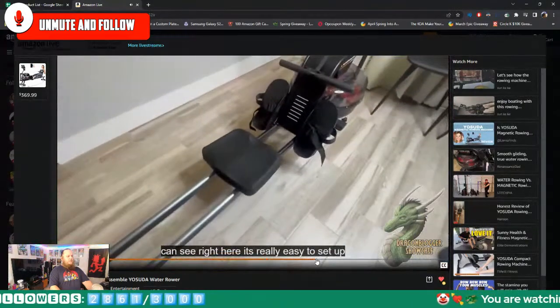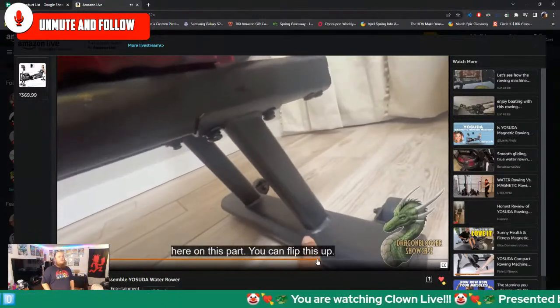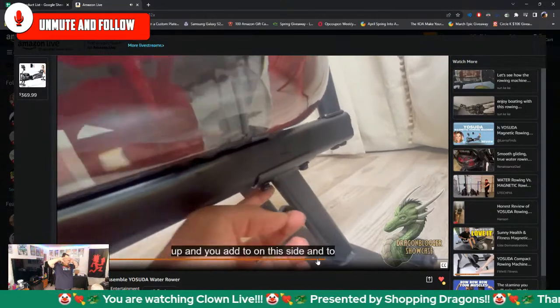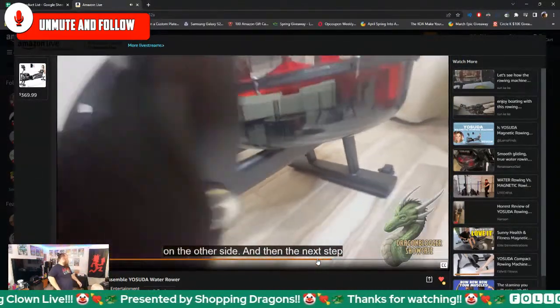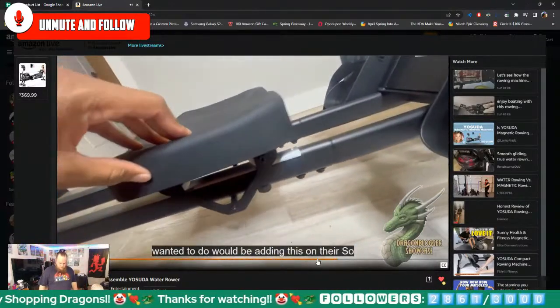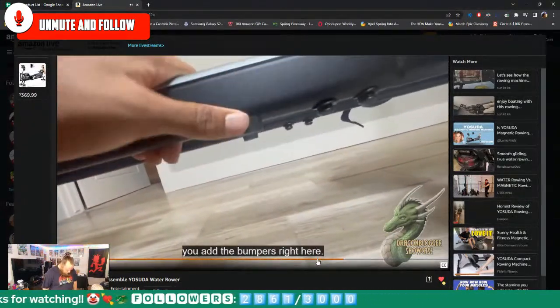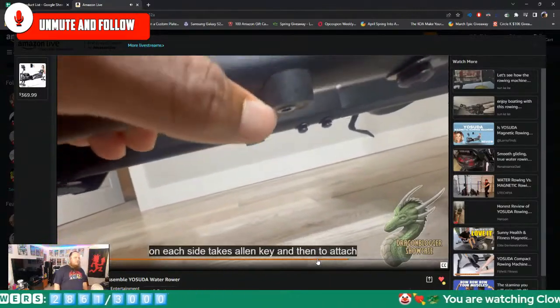You can see right here, add two on this side, right here on this part, you can flip this up, this big part right here, the main part. You flip that up and you add two on this side and two on the other side. And then the next step it wanted me to do would be adding this on there. So this right here will just slide on there. And then you add the bumpers right here, and it has like two bolts right here on each side. It takes an Allen key.